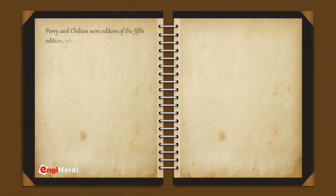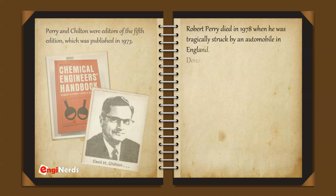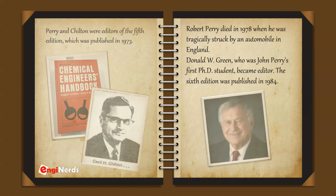Perry and Chilton were editors of the 5th edition, which was published in 1973. Robert Perry died in 1978 when he was tragically struck by an automobile in England. Donald W. Green, who was John Perry's first PhD student, became the editor. The 6th edition was published in 1984.